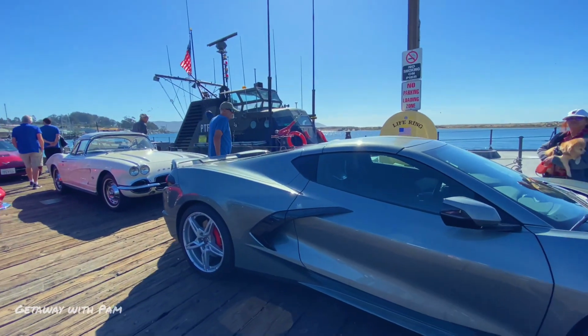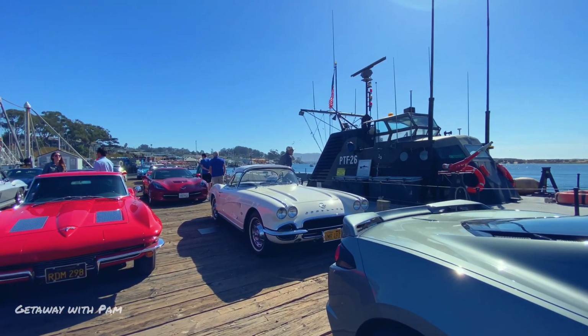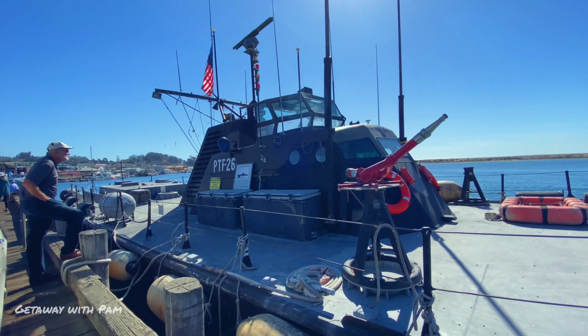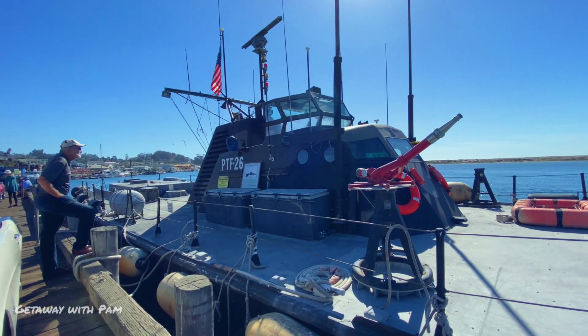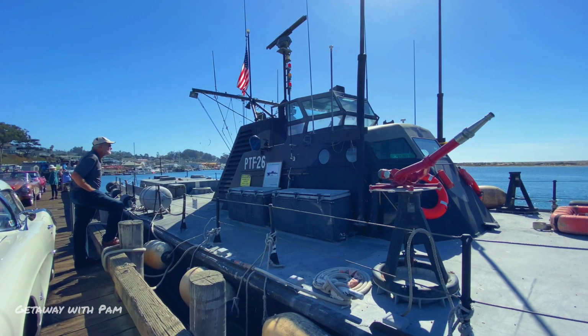And they have this classic car show event. And this is the Vietnam warship, which is docked here at South T Pier, the PTF-26.